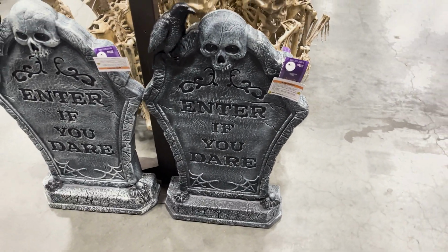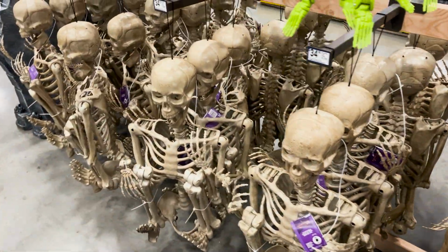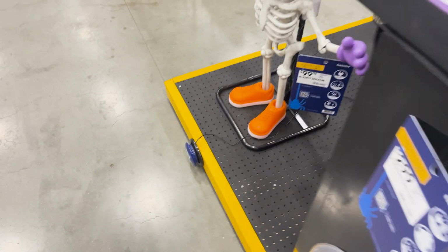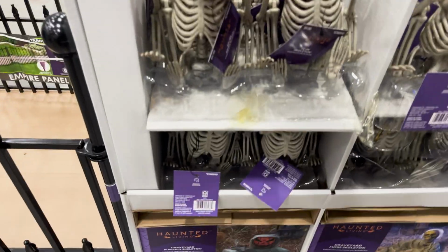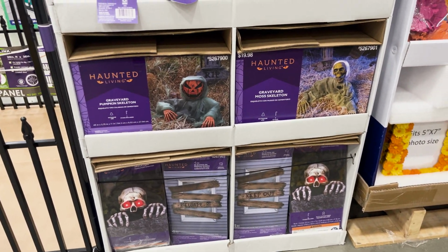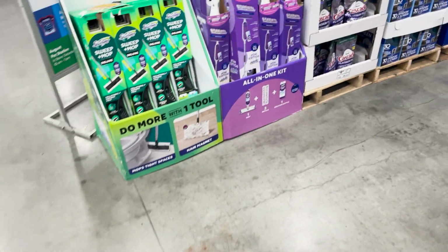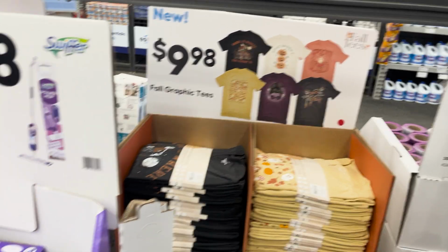These tombstones. More skeletons, and then they actually have some even smaller ones right here. And I believe these are Seasons, unless I'm wrong, but I'm pretty sure these are Seasons. Some of these things. That stuff. And then actually, kind of interestingly, they have Halloween t-shirts. I don't think they've ever had these, but that's kind of interesting.